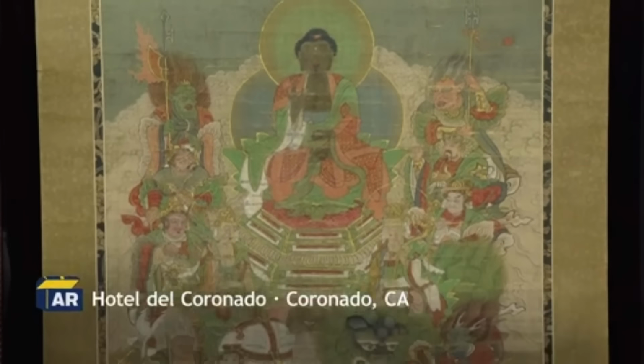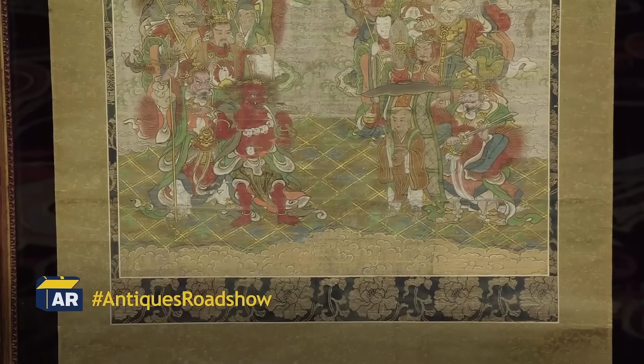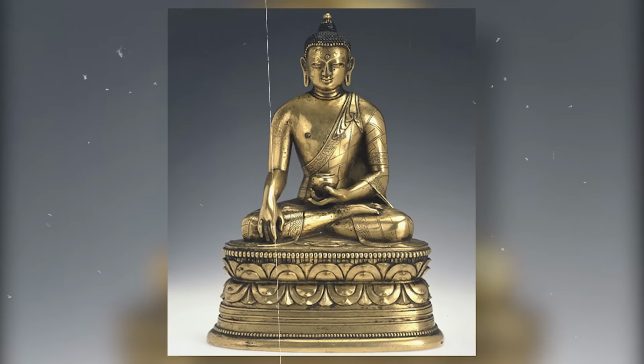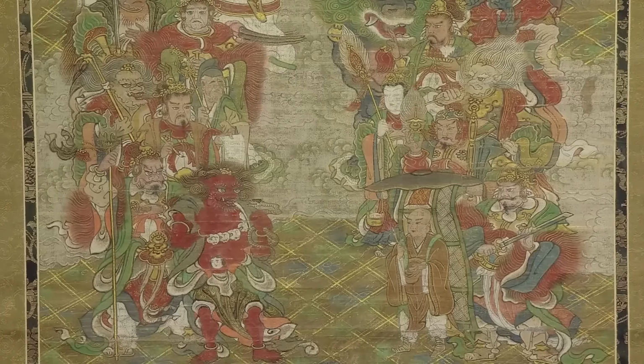This circa 1720 Japanese Buddhist painting was brought to the show by an old man who said he got the painting from his ex-wife. Initially, the painting was purchased in 1984 by his ex-wife's aunt from Japan. The painting depicts a man named Shakyamuni, who was referred to as the Buddha, surrounded by his family, attendants, and guardian figures who are protecting him.